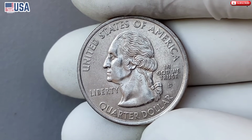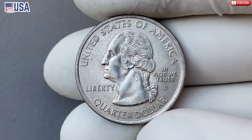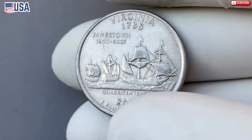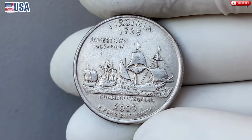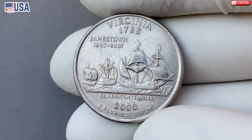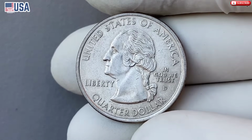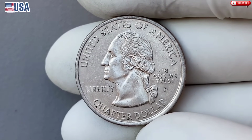Let's start with what makes this coin so historic and collectible. The Virginia Quarter was released in the year 2000 as part of the U.S. Mint's iconic 50-state quarters program. It was the 10th state quarter to be released, commemorating the founding of the Jamestown Colony, the first permanent English settlement in North America, established in 1607. That makes this coin not only a celebration of Virginia's role in American history, but also a tribute to the very roots of the nation.